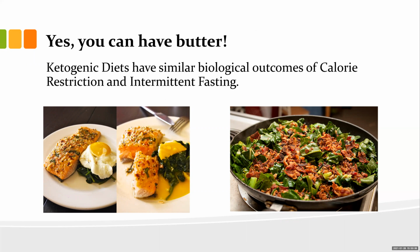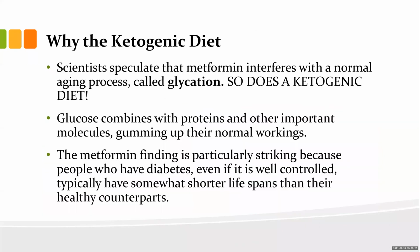So a ketogenic diet has very similar outcomes to caloric restriction, but caloric restriction only works if you had a really super bad diet. You'd lose initial weight, then you'd stop losing weight. And intermittent fasting, we'll talk about both of those. Metformin is what people who are diabetic use, because they've eaten too many carbohydrates and their bodies have become insulin resistant. It will slow the process we call glycation, but so does a ketogenic diet.